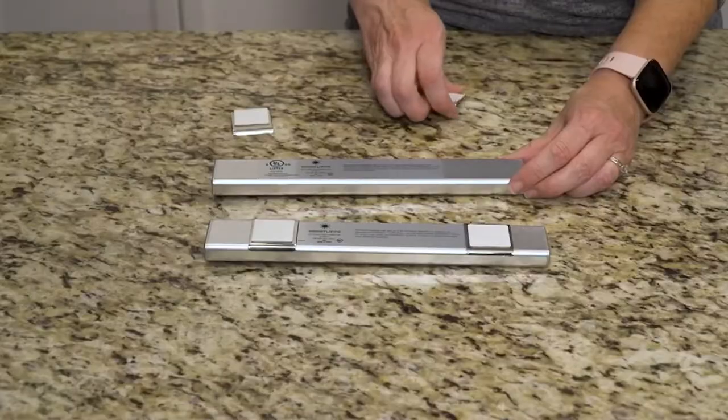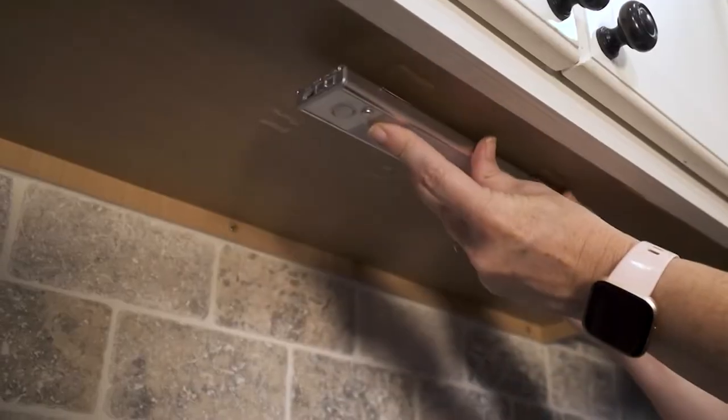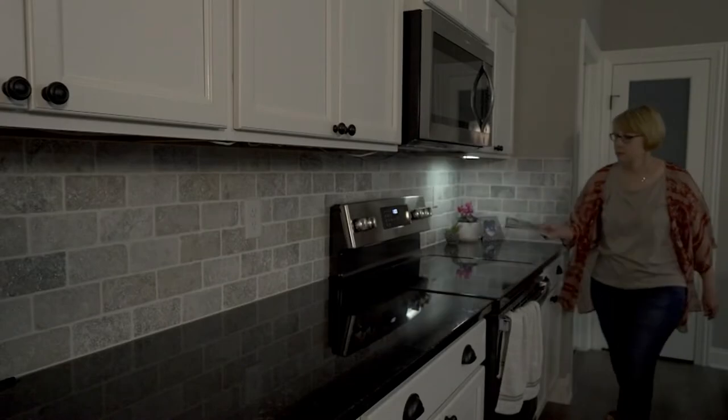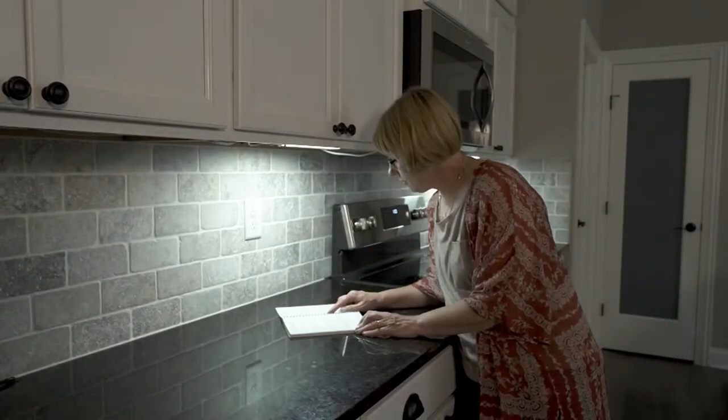And then you can see, because they're magnetic, you can take them off and walk around with them. And you can take them off when they need recharging, because then you just take them over to a plug if the plug doesn't reach where they're mounted. That's right. And plug them right in. Takes about 4 hours to charge them? About 4 hours to charge them.